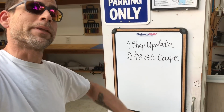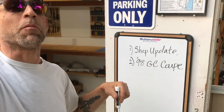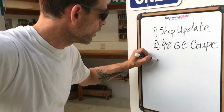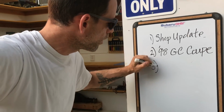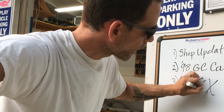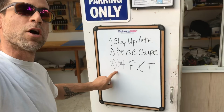I'm gonna walk you guys through what the plan is for that car, because I know a lot of you have been dying to see what it is, and I'm dying to get into it. I'm about to because I just finished my last build, and as a matter of fact, that's gonna be number 3. The 04 Forester XT. Number 3 is the 04 Forester XT.